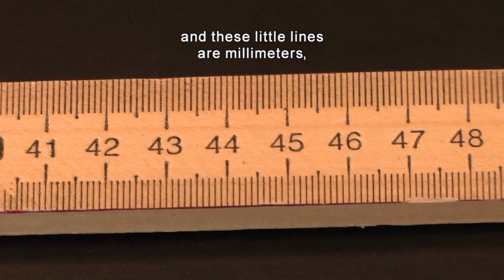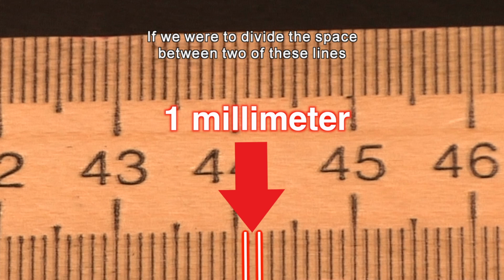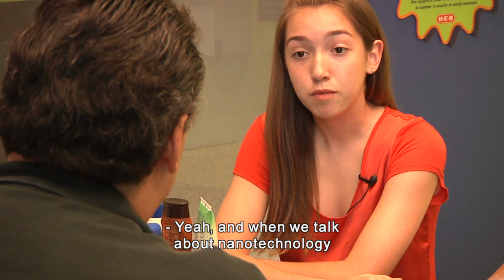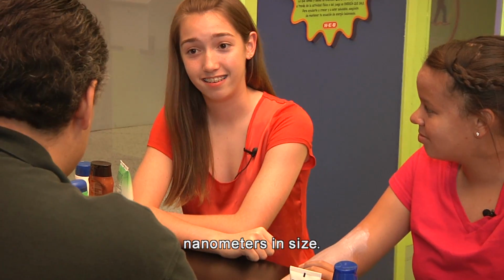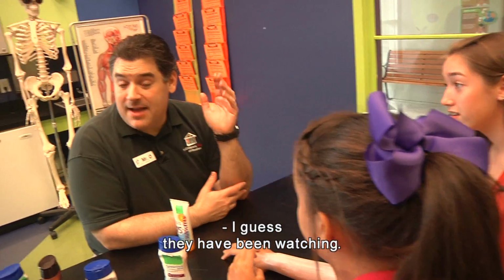This is a meter stick, and these little lines are millimeters, thousandths of a meter. Wait, I've heard this part. If we were to divide the space between two of these lines into a million parts, that would be a nanometer, a billionth of a meter. Yeah, and when we talk about nanotechnology or nanoscale science, we're talking about particles of matter nanometers in size. And when things get that small, they start to behave differently. I guess they have been watching.